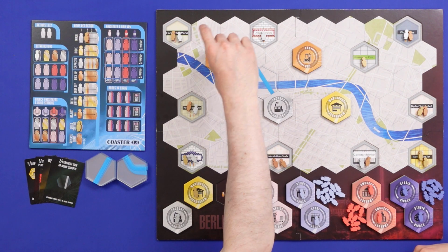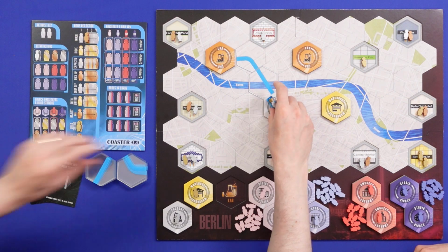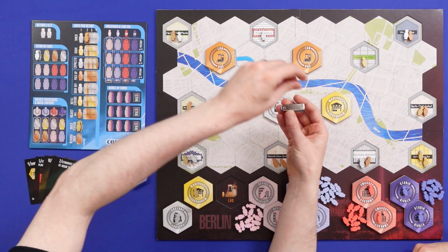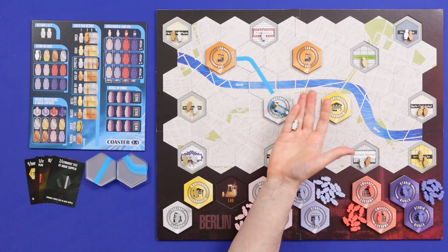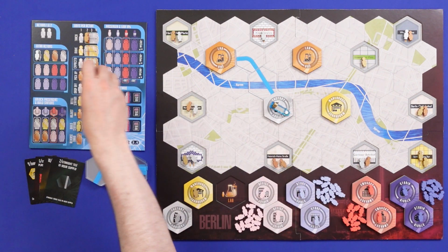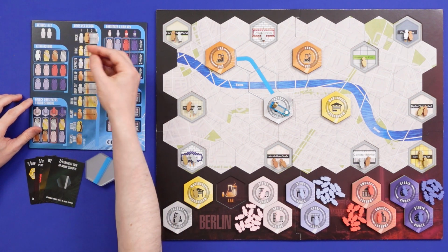And taking them back to their matching stations. So I failed quite badly in that. There we go. Taking them back to their matching stations. And when you get passengers, you then add them to your player board in a matching coloured slot.